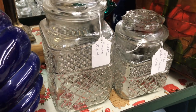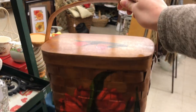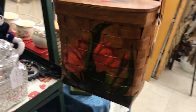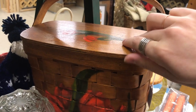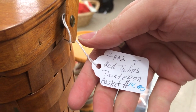So this basket here I also found to be really unique. It's actually wooden, and as you can see, it has tulips painted on the outside. I think that this would be adorable for spring. Again, if you filled it with florals and had it hanging somewhere, it would be really, really cute. So just an idea, and I think this one was around $14. Yep, $14.